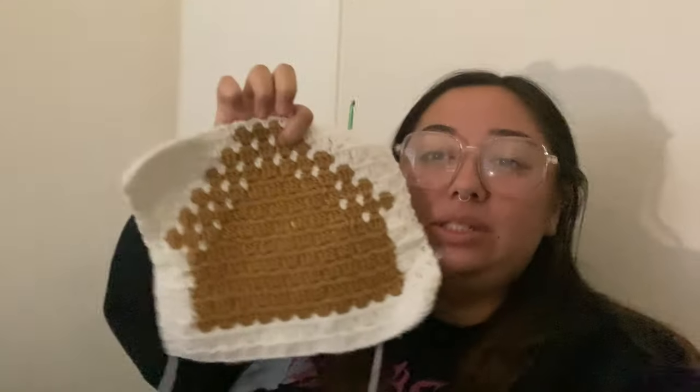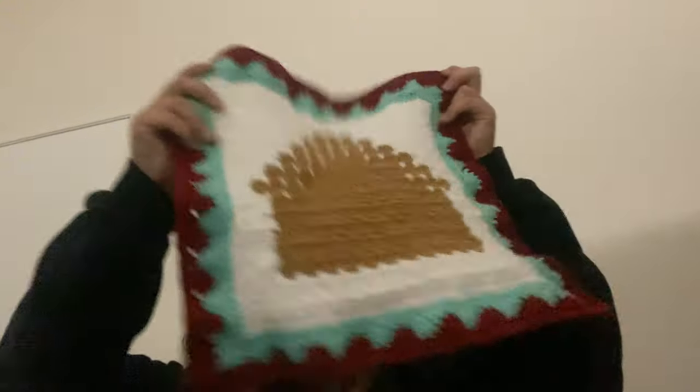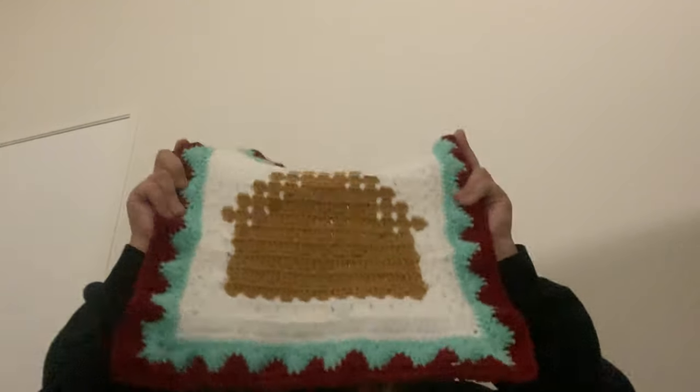Also, I forgot to mention, this pattern is in UK terms, so I have to convert everything in my head while I'm reading the pattern and watching the video. I'm almost done with this part and then we're gonna start going around the border of this to make it bigger, and then we're gonna introduce the green and the red, and then I think that's it for week 1. So I'm not too behind. This is the worst lighting in the world, and I'll show you tomorrow in better lighting, but I need to stretch out these stitches. Eventually it's just gonna happen, so it's fine. Week 1 done. Now I gotta do week 2.